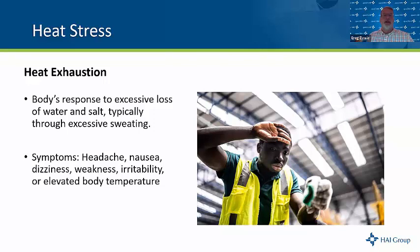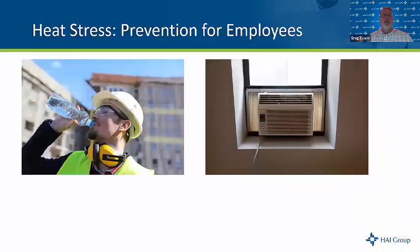If you suspect someone has heat exhaustion, you need to cool them with a cold compress, have them drink water immediately, and then take them to a medical clinic because they may need medical attention in the event of heat exhaustion. So how do you prevent this?